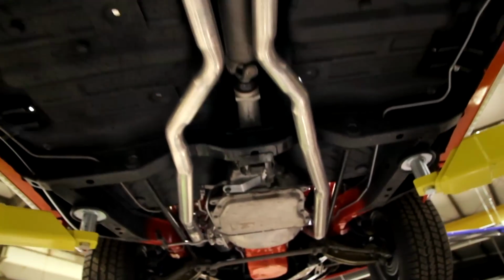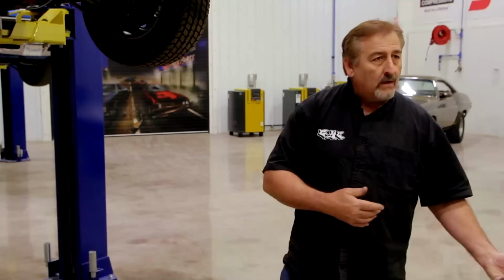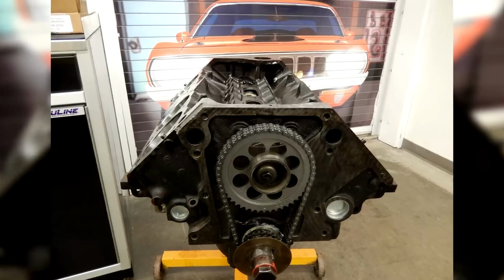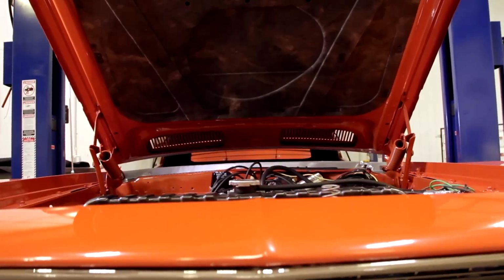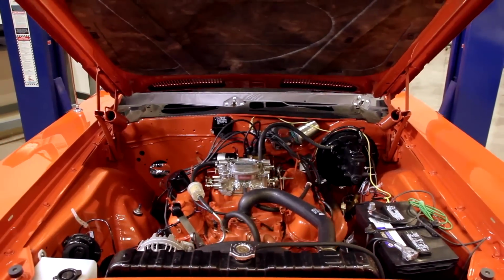New drive shaft, had that made for the car only because this car isn't 100% numbers matching and I'd rather put a new one in than an old crusty, rusty one, so that's got a new one in it. Motor and transmission, the 340 and the 727, which is correct behind the 340, not a 904 like a lot of people think, has been completely rebuilt. AMCO did that for us last year. The engine has been completely rebuilt.